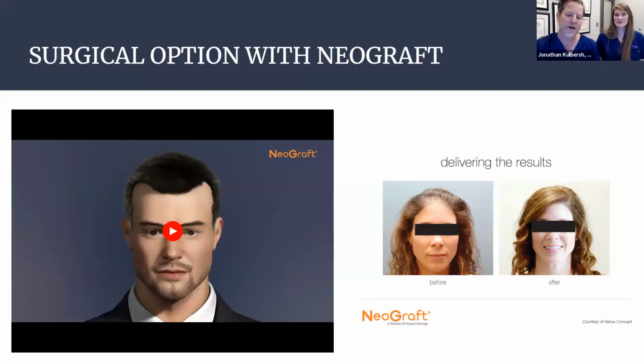With this NeoGraft, this is the machine where we are transplanting just those follicular units that we're talking about. It's not individual hairs. Remember, the hairs can grow in a unit of 1 to 4 hairs. So we're taking out each individual follicular unit. We'll take one of them out, and then we'll make a tiny little hole where you need the hair and take that individual follicular unit and put it in the hole. And so I have a little video over here that will show a little animation of how the NeoGraft works.